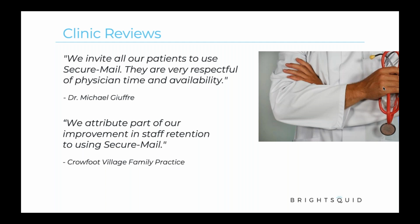Whenever we open up a new mode of communication or a new conversation with someone new, there's always that fear or concern that someone's going to abuse it. And we have not seen that. It may be surprising to some of our new customers that patients are very respectful of the service, and they use it in a way that's appropriate.